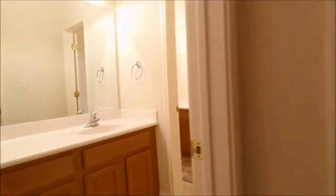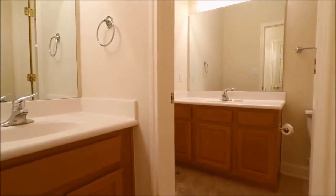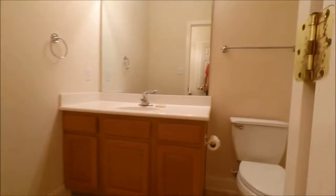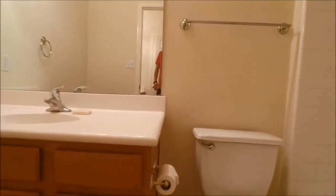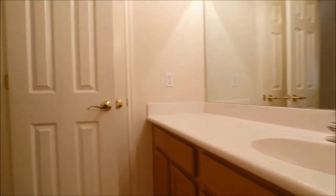And we're going to take a look at the guest bath. One vanity here, and heading into a separate room, the second vanity, along with the shower and bath. We're going to rotate along and head back through the rest of the home.